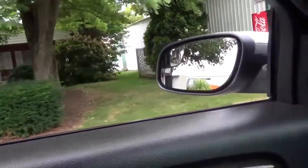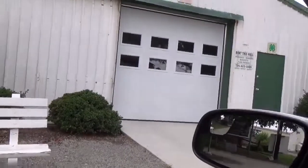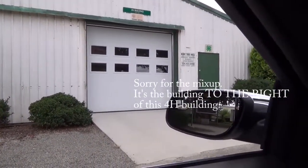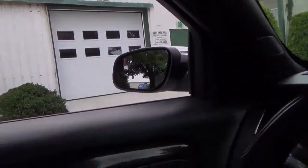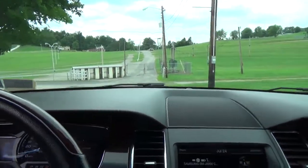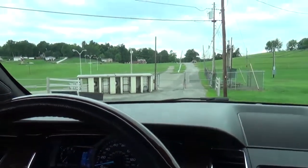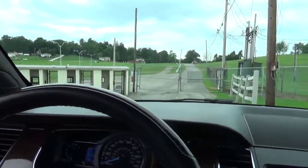I believe, I'm getting verification on this, but I believe that this is where the picnic is going to be, inside that garage door. It's a pretty big room there, 4-H. Now approaching the front gate from the inside. I'm going to stop here and show details of the 3 booths at the front gate.